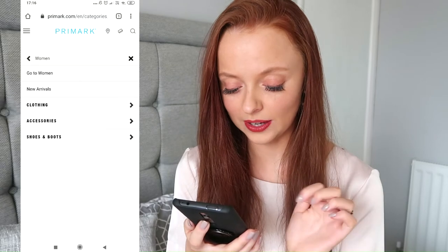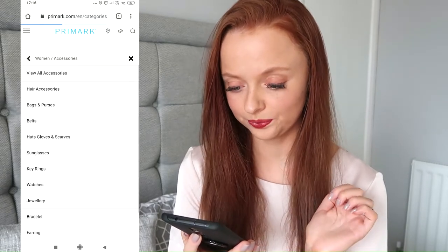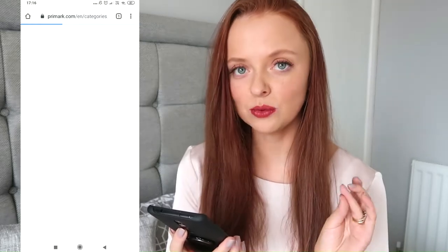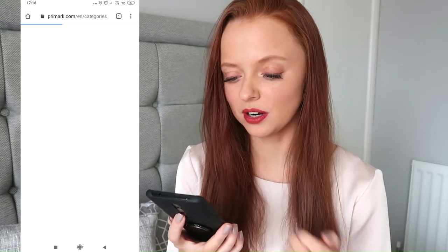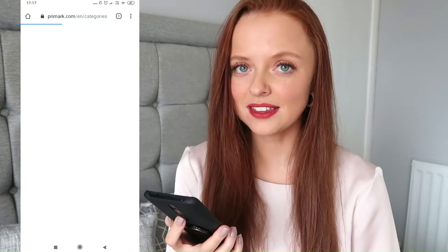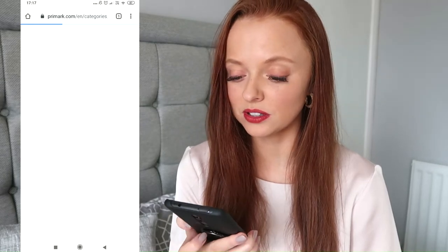Right, okay, so let's have a look at accessories. Oh yeah, let's just view all. I'm missing Primark accessories. I really want some more gold jewellery and I don't know if I want to pay much more than Primark prices. Mind you, saying that, H&M have lovely jewellery and it is better quality than Primark.